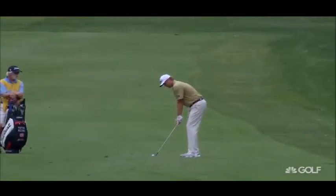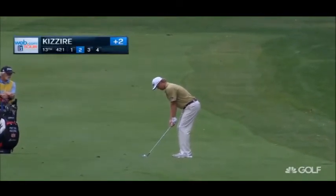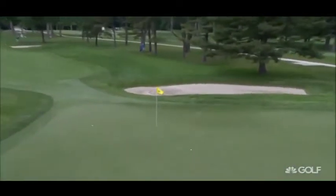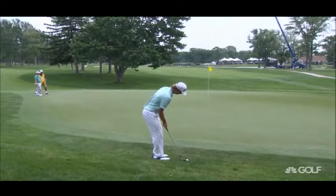We go back to 13. Our first look at the man leading the money list, Patton Kizzire. A little bit of a struggle here in the opening round. 2 over par. But that shot, likely to get one back for him. Spins it back to about 2.5 feet. As we go back to 14.